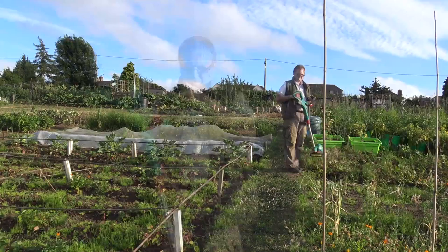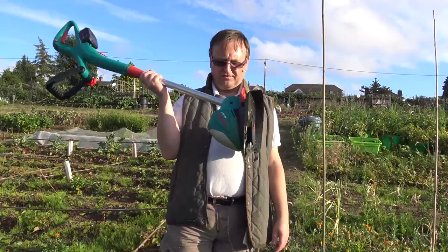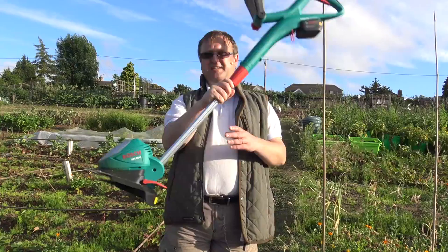Well, as you can see, I've been right round my plot now, and it was absolutely brilliant. So if you're in the market for a strimmer, I highly recommend the Bosch ART26LI, £70, delivered from Amazon.